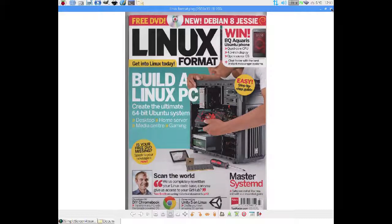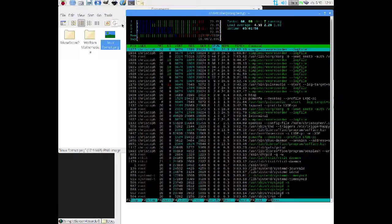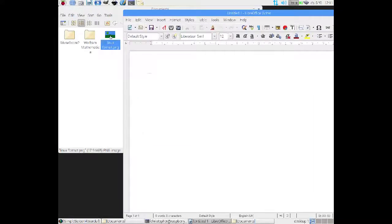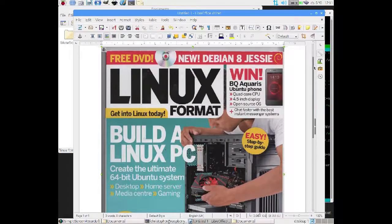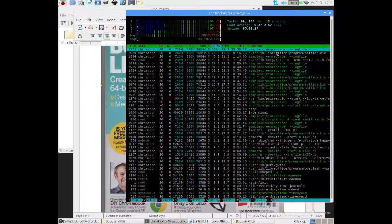I used the Simple Scan program, which works perfectly on the Raspberry Pi. So let's have a look. Let's drag over the Linux Format picture. Is it going to do it? Yep, absolutely brilliant. And let's have a look at htop now. Again, all the cores are maxed out. They're all nice and busy. We're using just shy of 340 megabytes, which is not bad, and not much of the swap.